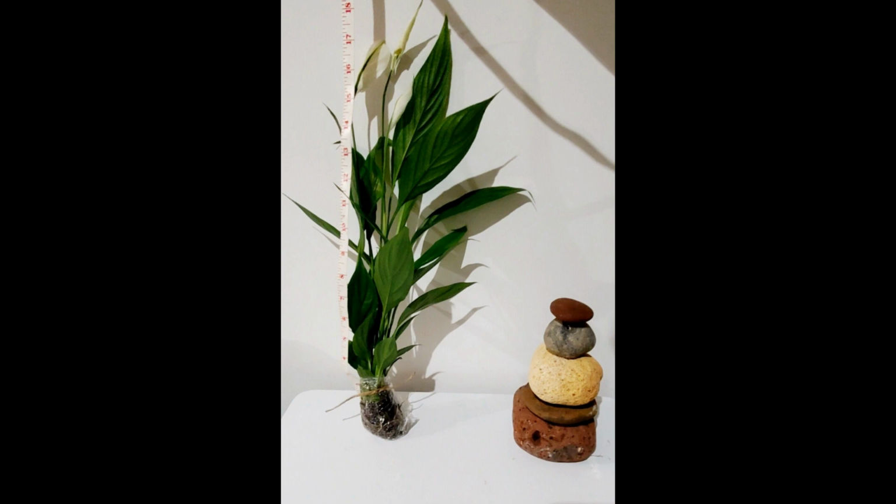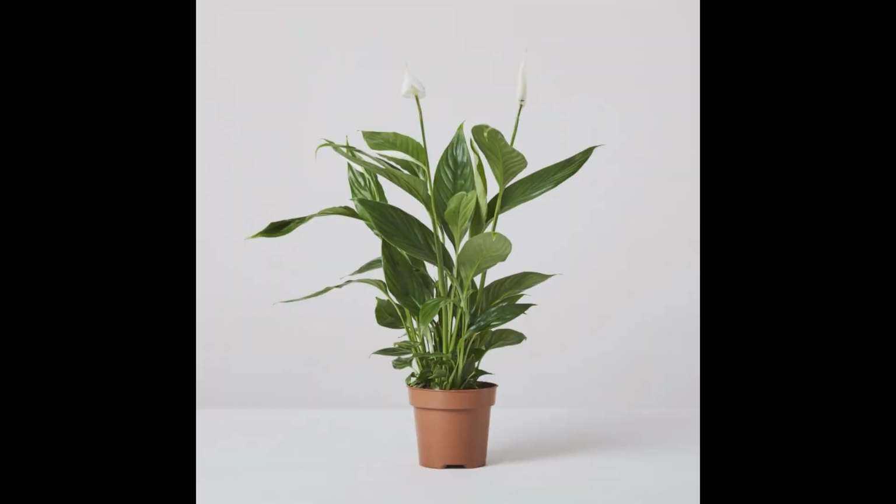11. Minimal pest problems. The peace lily is relatively resistant to common indoor plant pests, such as spider mites and aphids. While no plant is entirely immune to pests, the peace lily's robust nature makes it less susceptible to infestations, reducing the need for chemical pesticides. 12. Longevity. With proper care, peace lilies can thrive and continue to enhance your living space for many years. Their longevity makes them a sustainable choice for indoor plant enthusiasts, allowing you to enjoy their beauty and benefits for an extended period.